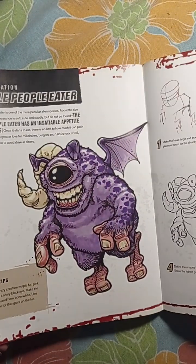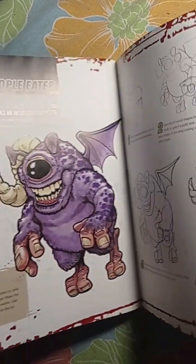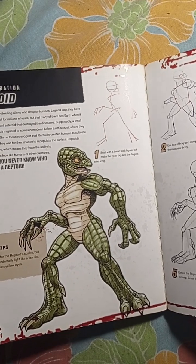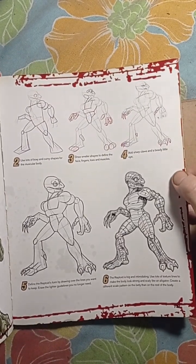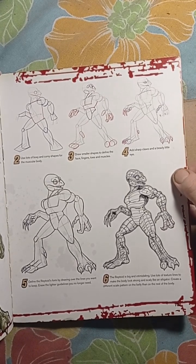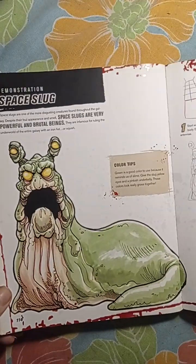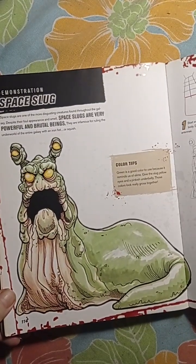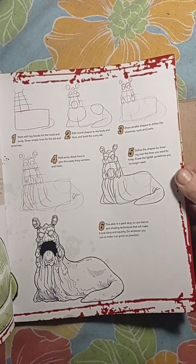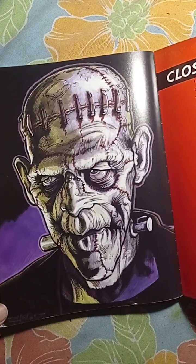And after we're through with this book, we'll continue with the other techniques. And I'm going to rate this book. For kids, I will rate it a 10, because at least it gives you an idea how to form everything. That's a cool drawing of Frankenstein right there. Awesome.